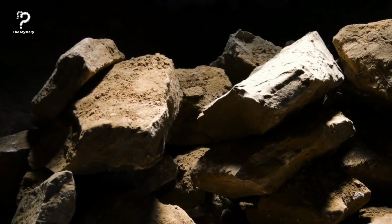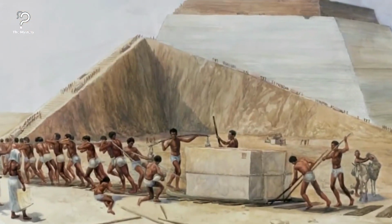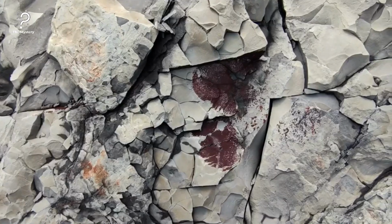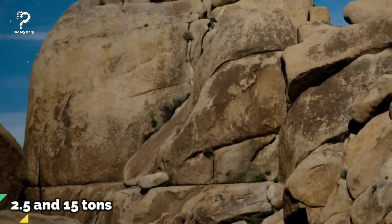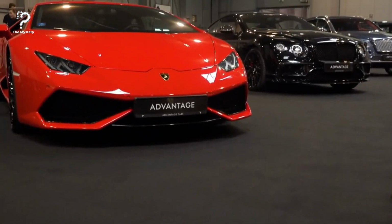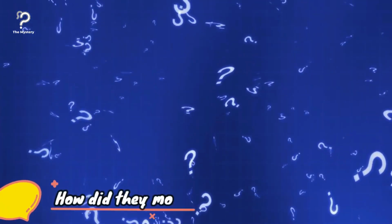Some researchers believe that the granite rocks that the pyramids were built with were carried and dragged for almost 5,000 miles without wheels. The granite blocks came via the Nile, and their weights ranged between 2.5 and 15 tons. For an easier approximation of how heavy that is, a normal car weighs about 2 tons. So imagine how large and heavy these blocks actually were. So how did the workers manage to move them for such a distance?